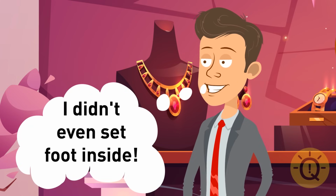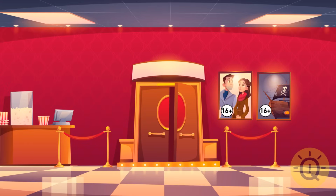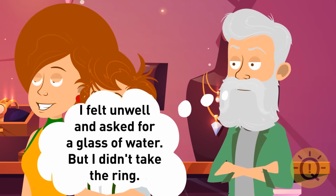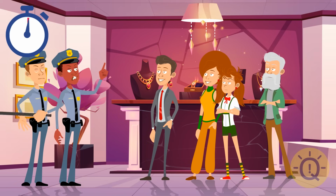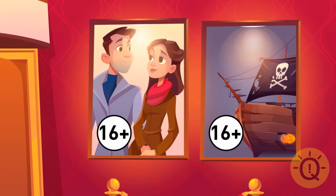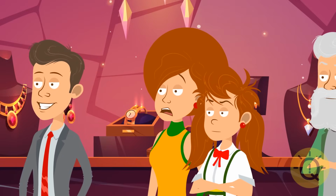"I didn't even set foot inside," the woman said. "I was at the movies with my daughter here in the mall when everything happened." The elderly man said, "Yes, I did enter the store. I felt unwell and asked for a glass of water, but I didn't take the ring." Who's lying? Look, all the movies running at that time had a 16+ age rating. The woman wouldn't have been able to watch any of them with her young daughter, so she must have lied.